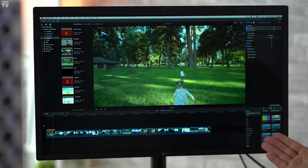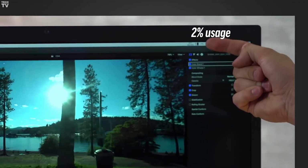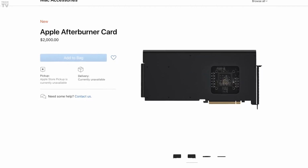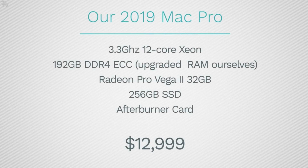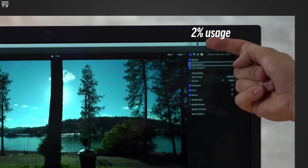Getting dual Xeon CPUs. Instead of using just one 12-core CPU, imagine if you had dual 16-core CPUs. So you're okay with spending $2,000 on the Afterburner card that will only speed up video editing using Final Cut Pro 10 when you're using ProRes video codec, but you're opposed to people using dual CPU configurations that would speed up rendering for 3D animation, video editing, audio editing, graphic design, and anything else that your computer's running.